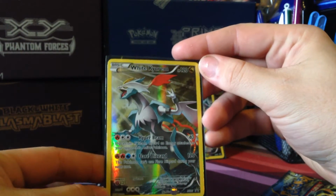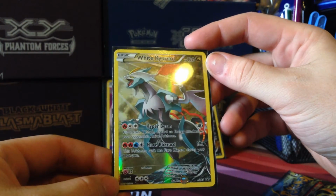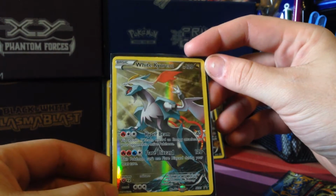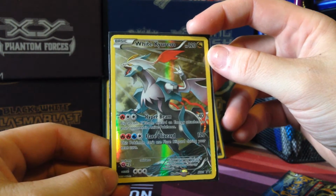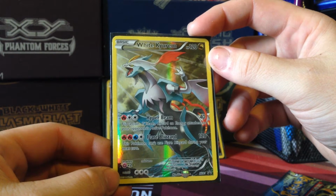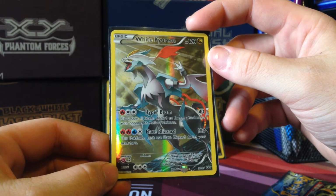We have White Kyurem, 120 HP. For 1 fire and 2 colors, Hyper Beam does 40 damage. Flip a coin. If heads, discard an energy attached to your opponent's active Pokemon. If it was 1 energy less cost, Hyper Beam would be good. Flare Blizzard, 2 fire, water, and a colorless.